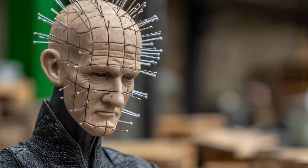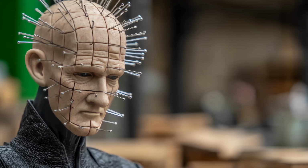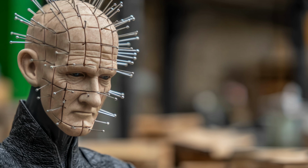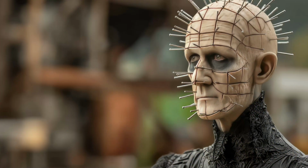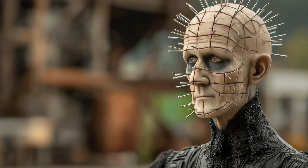You'll paint a mannequin head white, draw a precise grid, and then patiently add dozens of silver-painted nails or toothpicks. The result is a stunningly intricate and terrifying sculpture. This is a high-end outdoor decor piece that will earn you some serious cred with horror fans.